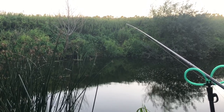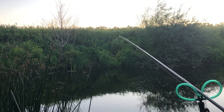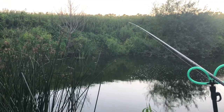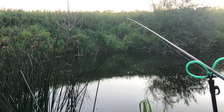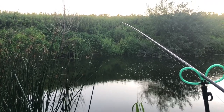Right, there we go. It's a nice sun setting over the sunflower field there. It's all very nice down here at the moment. But yeah, barbel are hard to come by on the Avon, so we may not get one, but it's all good fun anyway.